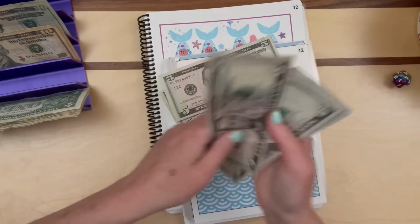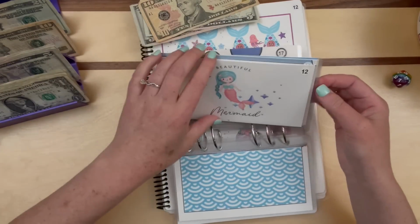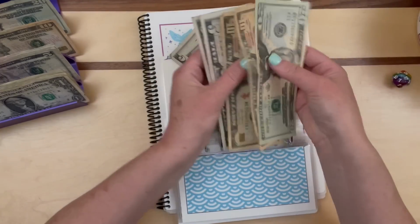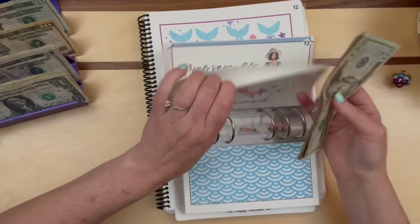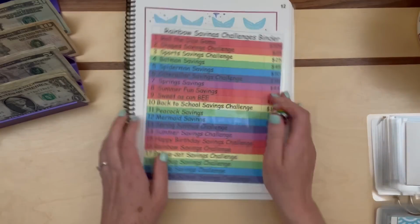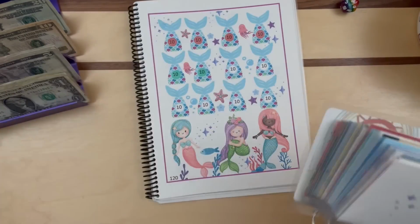5, 10, and 10 is 20. Okay, love how sturdy these envelopes are. Okay, so we'll put this back in the Mermaid Savings. Let's see if we can roll a different one and start another new one. 16, okay. Rainbow Savings Challenge, all right.